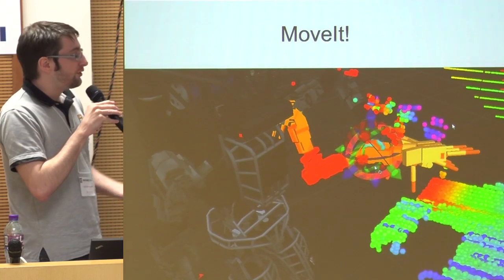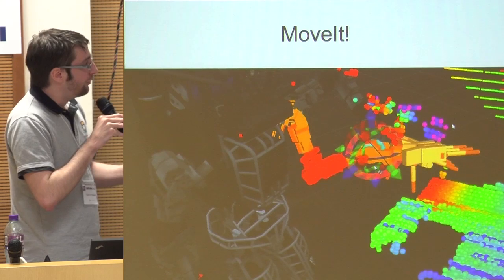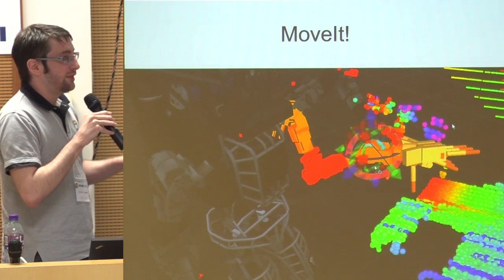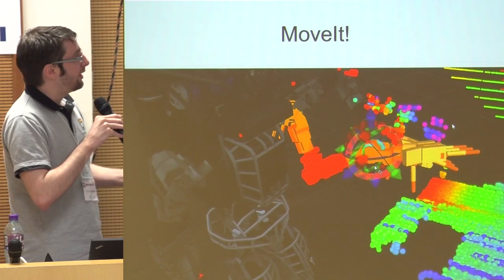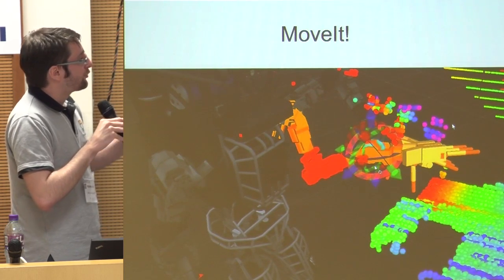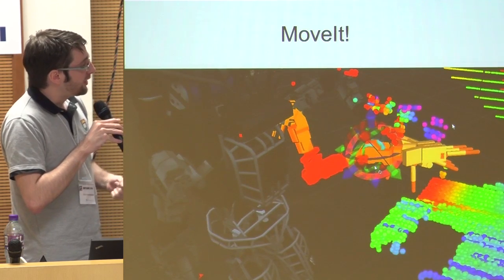Actually, in terms of interfaces, we've tried a lot of different things for specifying a goal. And I think specifying where the object is that you're interested in and then automatically computing the pose you want to reach is a much more efficient approach in terms of just the amount of time it takes for the user to specify it than trying to manually move the hand in RViz towards the object.